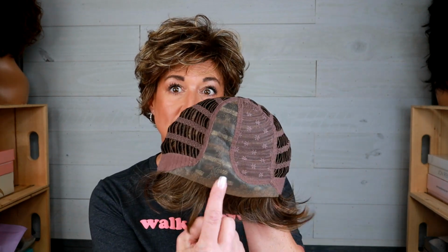Now in the case of this one here, we have got some volume, we have got bangs, and so this one can be easily worn without any of those cap features, and I think it still looks great. So in that case, if you're comfortable with that, that can save you some money. But if not, then it's time to look at wigs with cap features, which will come with a bit of a higher price tag.